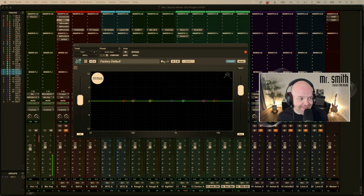It is 10 plugins, but not really. It's a bundle and then 9 other plugins, and one of the plugins isn't exactly new, but is a significant upgrade. So yeah, let's just dive in.